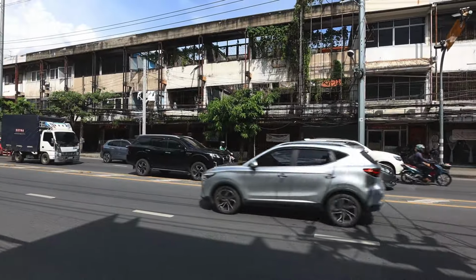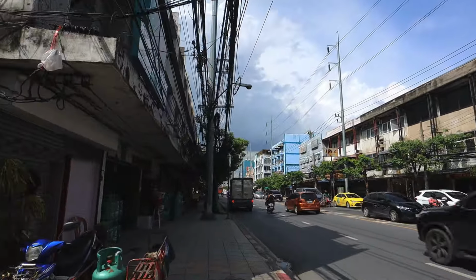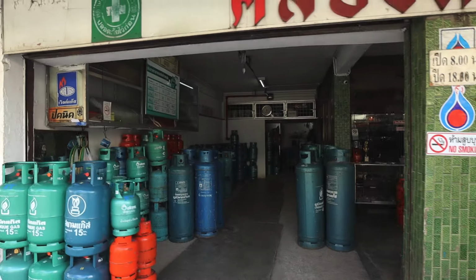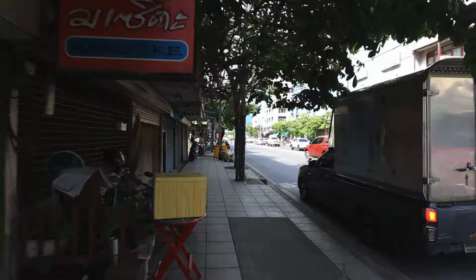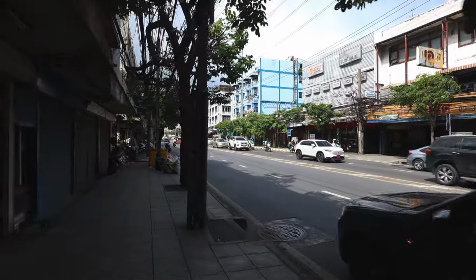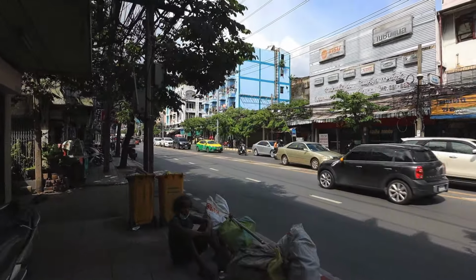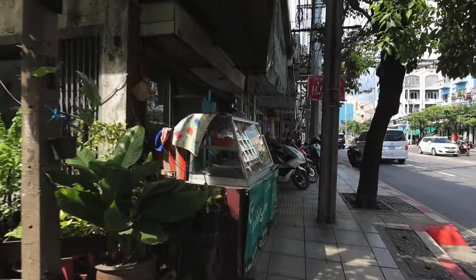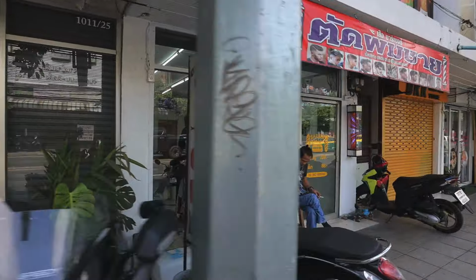Check out this old building across, it's all grown in now. Propane or not, yeah, propane I guess. I've seen them delivering it. It's much like Costa Rica where our propane tanks would run out and we just call the gas man and he brings it on his motorcycle. I've seen that a lot here too. Random barbershop.